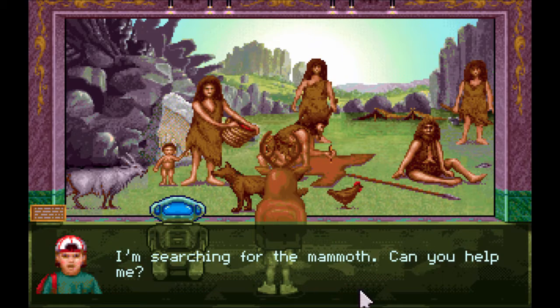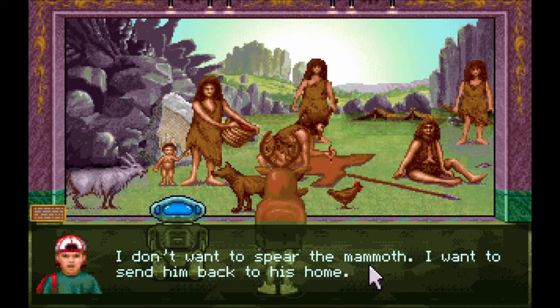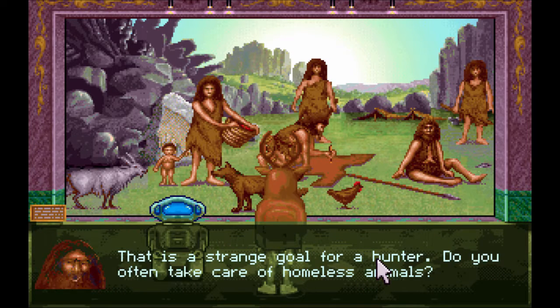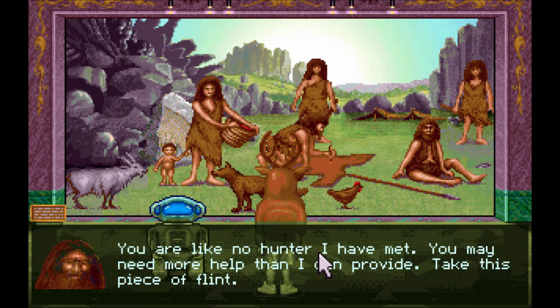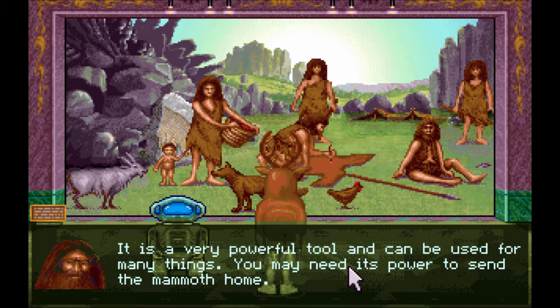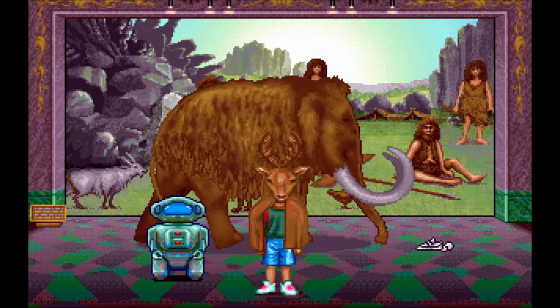Shink. I'm searching for the mammoth. Can you help me? Must be a brave hunter if you are tracking the great tusked one. I too am a hunter. This spear tip will penetrate even the strongest hide. I don't want to spear the mammoth. I want to send him back to his home. That is a strange goal for a hunter. Do you often take care of homeless animals? This is only the second time. I once found a stray cat and took it home. You are like no hunter I've met. You may need more help than I can provide, but take this piece of flint. It's a very powerful tool and can be used for many things. You may need its power to send the mammoth home. So take the flint. Oh, there it goes again.